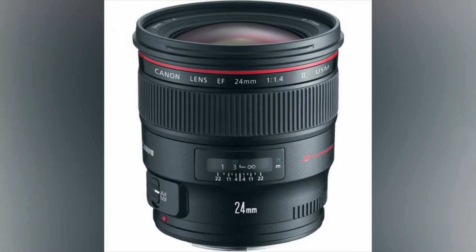Really, I wanted to be able to blur the background. It's a way that by making a real simple video, I could make it look really professional. And all I had to do is get the right type of lens. Just so you know, this lens has an f-stop of 1.4. And what that means is the lower that number is, the shallower the depth of field is.